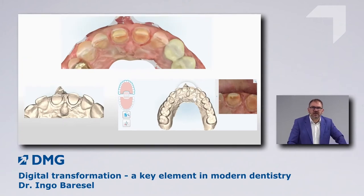I want to show you some examples. First of all, you see here an easy case, just two upper incisors. You see a colored scan. You have a monochrome scan. This is necessary for setting the margin line because it's so helpful to have color and monochrome scans to set the perfect margin line, especially when it's a deep subgingival preparation. This makes life easier for you.